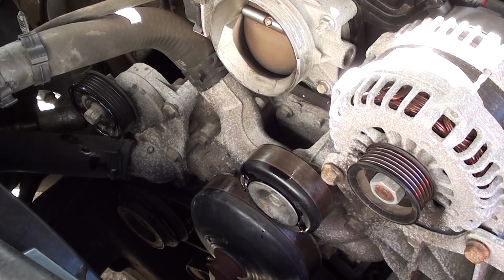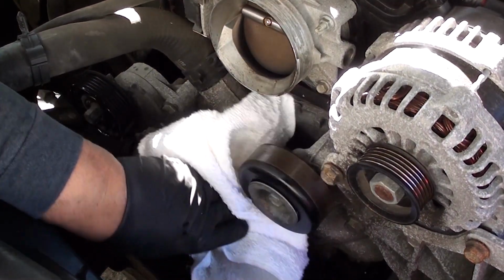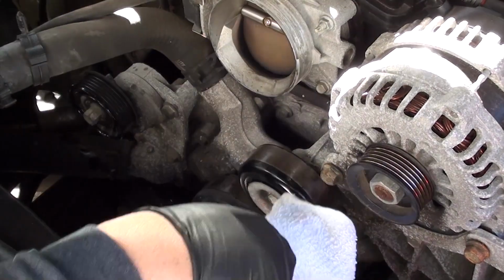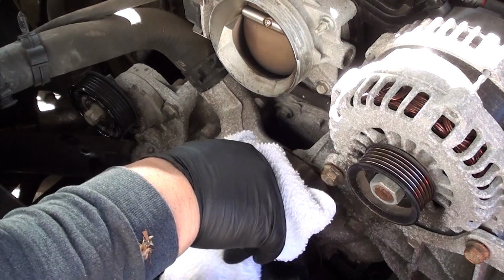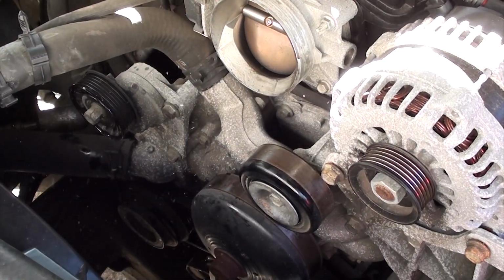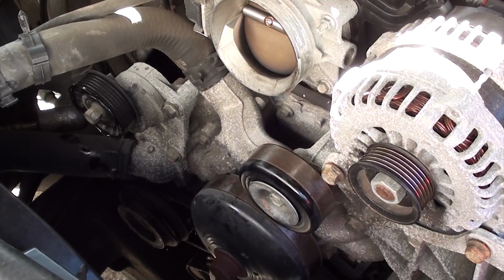Make sure you take a rag and wipe up any excess oil. You don't want to get that in your serpentine belt. I did also turn the pulley on the water pump, and it felt pretty good. Nothing was loose, so I think I'm okay so far. But I am definitely going to change it here in the near future. So watch for that video.